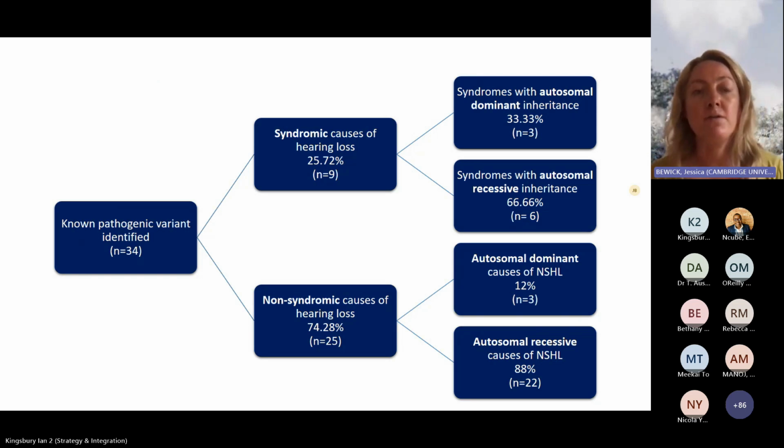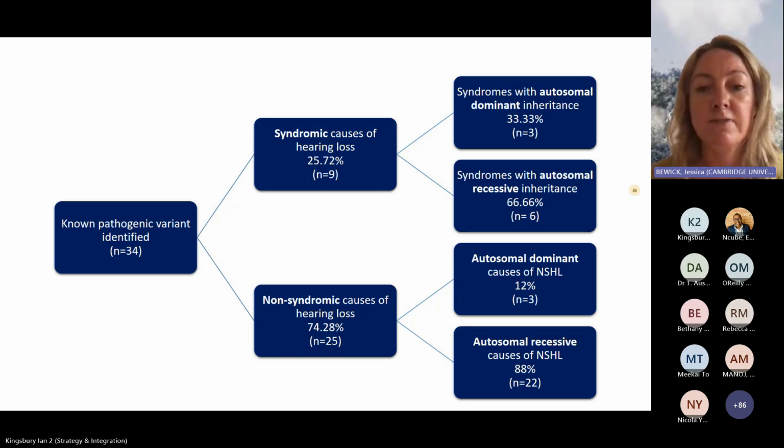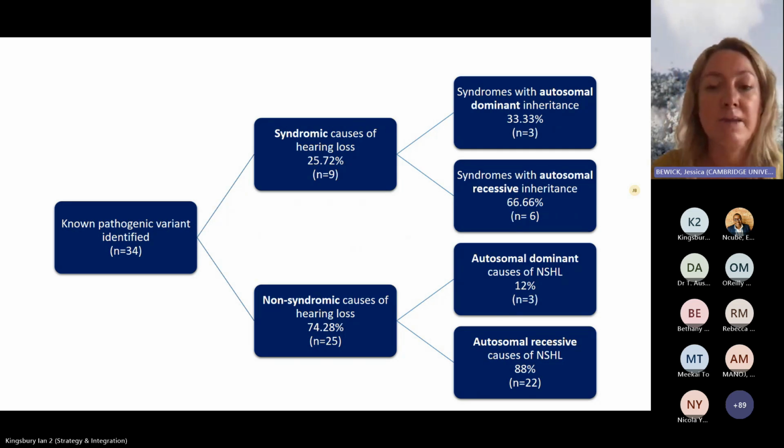In terms of those 34 patients where we have seen a positive result, 25% were found to have a syndromic cause, which is about in line with what we would expect from the literature when you investigate hearing loss worldwide. And then non-syndromic, 75%. Now, the vast majority, as one would expect, are autosomal recessive conditions such as GJB2, but we've seen a very large spread. We're just in the process of updating our service review at the moment, and we have seen a huge variety of diagnoses, which has been absolutely fascinating, and really expanded the knowledge within the department about the population that we are treating.